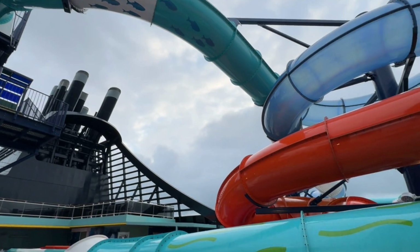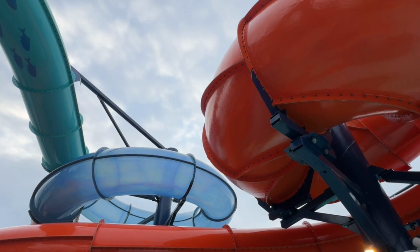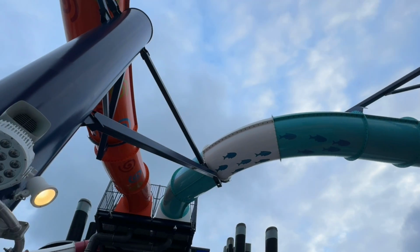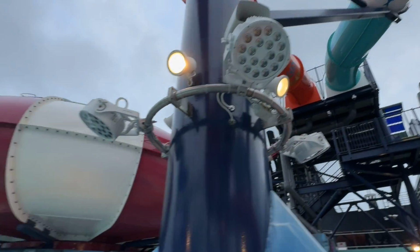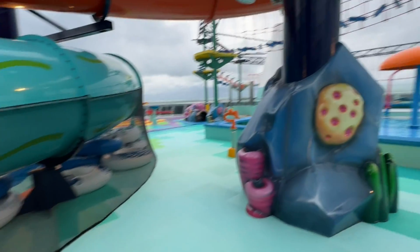I imagine it would get quite busy here in the summer holidays. But yeah, the slides are a lot of fun. There's the two long ones and then this bowl slide here where you go down, spin round and round and plop out of the bottom. This is a really good water park, and it's definitely one of the best features on the ship.